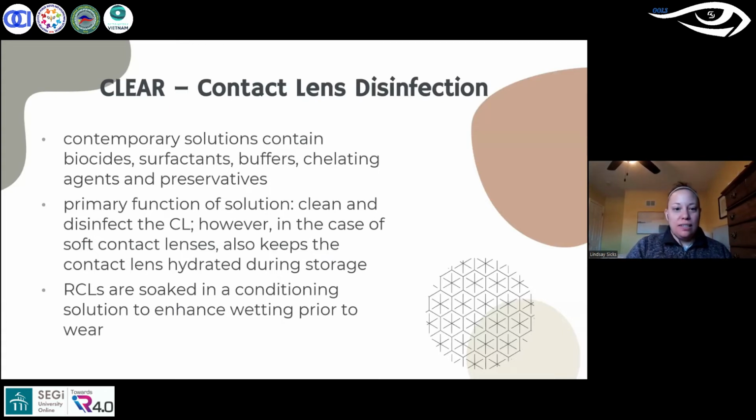Rigid contact lenses are obviously not using contact lens solution in that way. They are not necessarily hydrated, but what contact lens solutions do for those, in addition to killing bugs, is condition the lens and enhance the wettability prior to lens wear. So still beneficial to clean our rigid lenses and soak them in conditioning agent prior to wear.